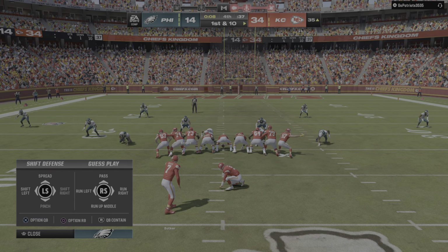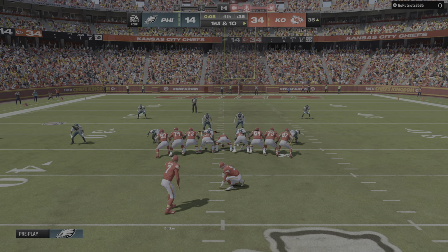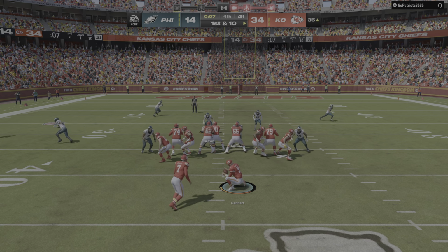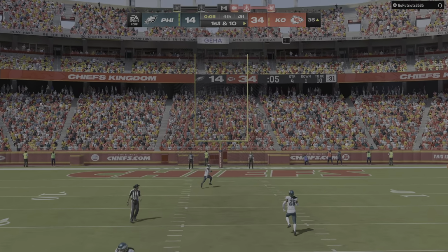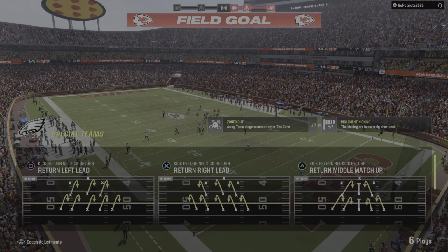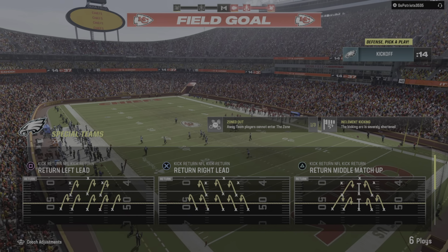Oh, now look at this. They're lining up to add three more, a little insult to injury here late in the game. From the left hash, this will be a 52-yard attempt. And this will split the uprights. It's right down the middle, and that will extend their lead even further.